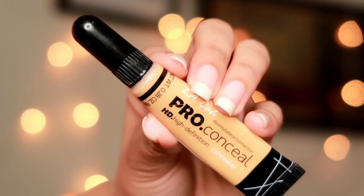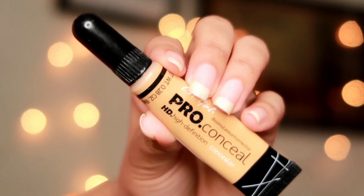I am blending out my concealer in the end with the beauty blender, so that if there is any excess product, the beauty blender will take that off, and it's gonna blend everything very nicely and give you a really nice, seamless and blended look.